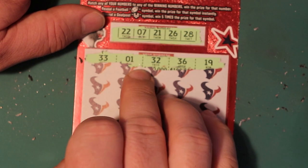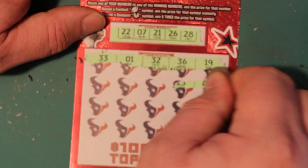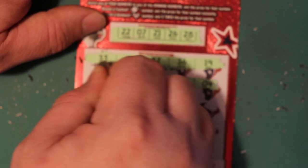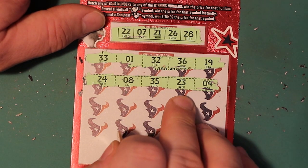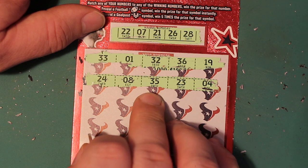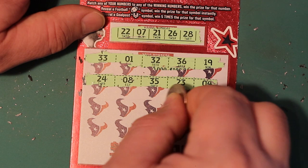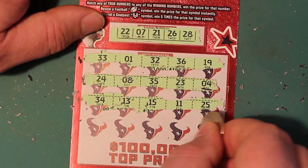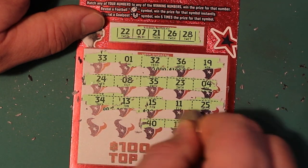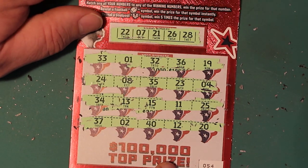Well, 31-01-32-36-19. We've got 04-23, which is not one of the 20s, 35-08-24, not one of the 20s. 25, which is not one of the 20s, 11-15-13-34, 20-12-40-02-37. Nope, not a winner.